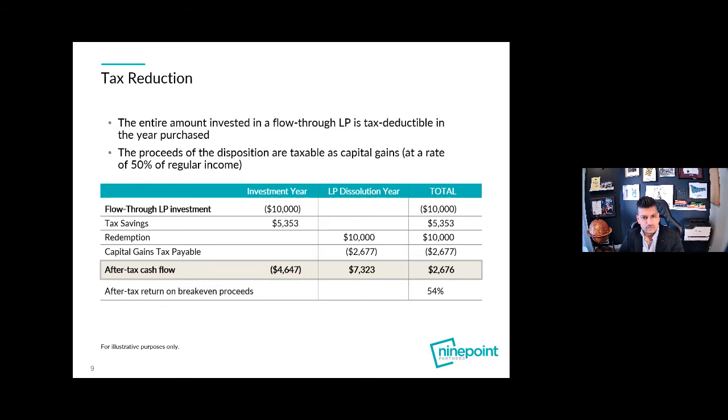So in this example, if you look in the investment year, we're using a $10,000 investment example. The tax savings in the year of investment is, this is for an Ontario investor taxed at the highest marginal rate, so 53.53% of $10,000. You can see that in year one, your after-tax cash flow is negative $4,647. The LPs typically have a lifespan of 18 to 24 months.